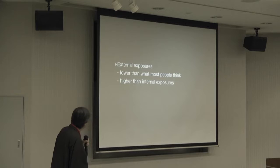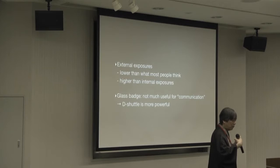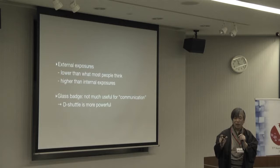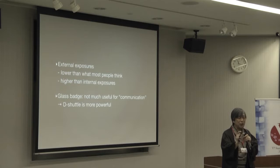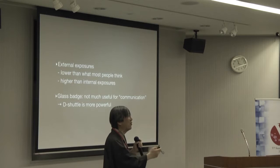Well, the device called the glass badge, that's the personal dosimeter, is distributed, and you put it on your body for typically 3 months, and then after 3 months you return this, and then this is read out, analyzed, and you get a report on which you just see one number. Your 3 month dose was such and such. Well, this is not so much useful for communication. You cannot talk for 20 minutes, for instance, discussing external exposure risks based on just one number. That is so difficult.